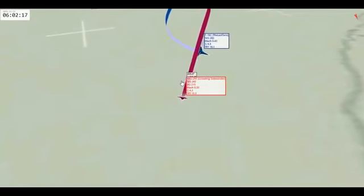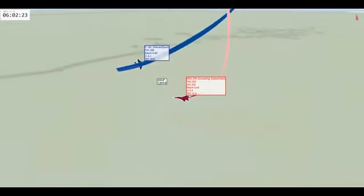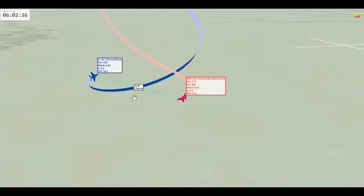The F-16 and MiG-29 are actually pretty matched. They both have some advantages, but they're pretty equal across the board for a lot of things. Very similar characteristics. And so here we go. We are on the deck. We've transitioned into a rate fight on the deck here.